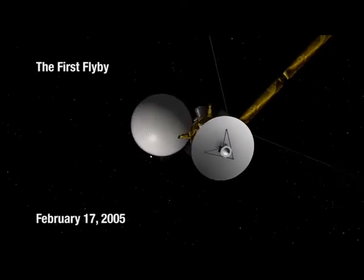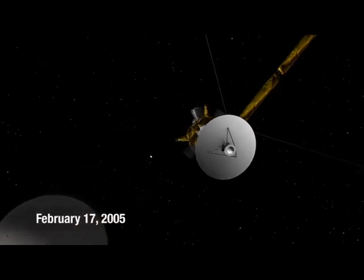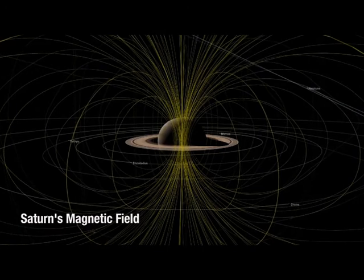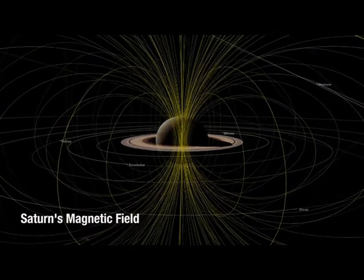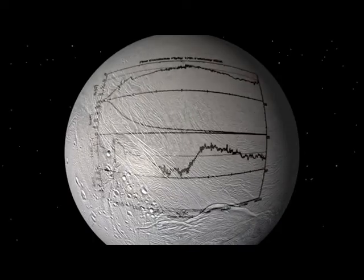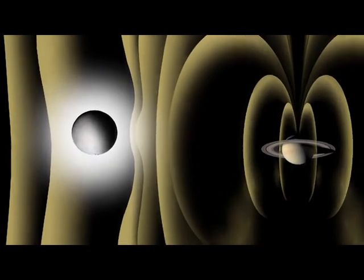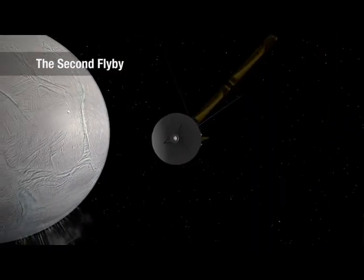In February 2005, we had our first close flyby of Enceladus, and the magnetometer signal saw something unusual. What a magnetometer does is it measures the magnetic field in the vicinity of the instrument. We had a look at the wiggles, and they looked strange. The magnetic field of Saturn is moving towards it, and it couldn't penetrate down onto the surface, which was pointing to an atmospheric signature of some kind. Here it looked like it had a tiny atmosphere.